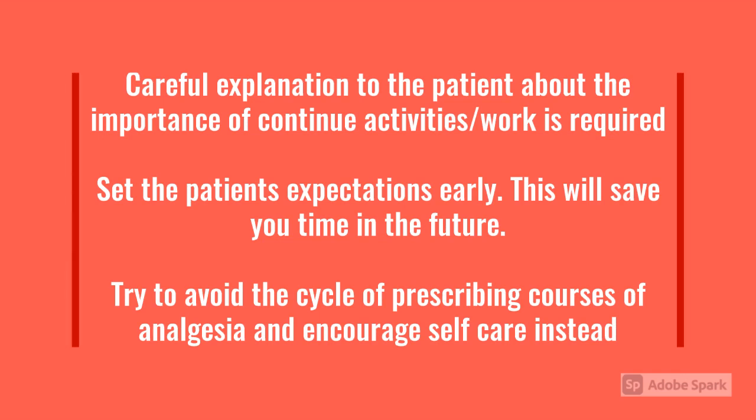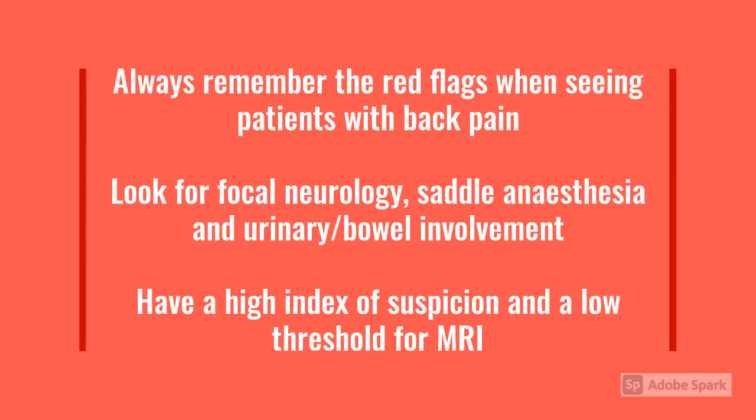I think it's taking that extra time at the start will save you time in the future. That's it, exactly, yeah. My take-home message, always to remember your red flags. So any patients with back pain and then any odd neurology have a high index of suspicion, especially if those patients have bilateral leg weakness, loss of bowel or bladder function, or any anaesthesia.